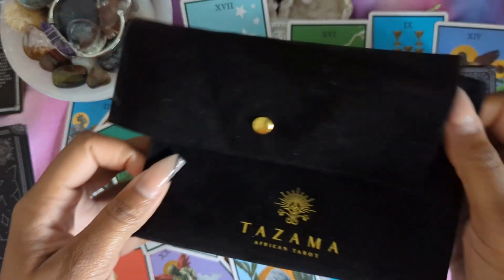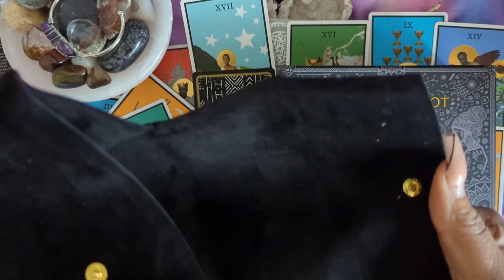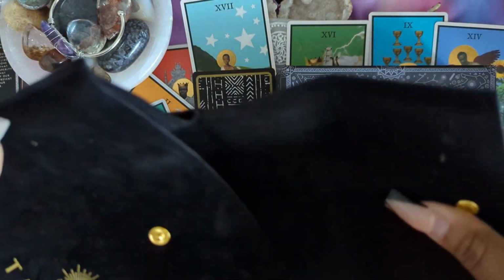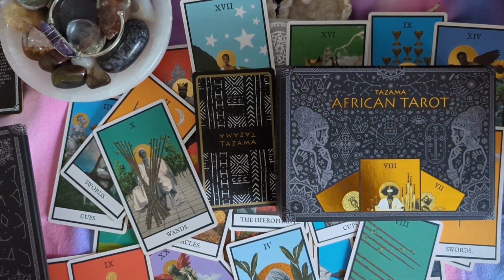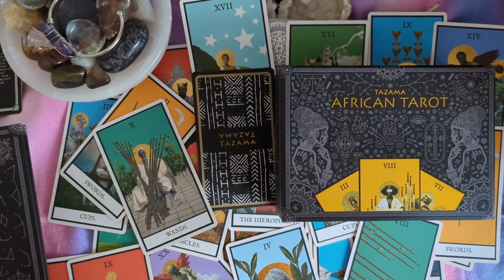And even the added little velvet-like suede pouch, I think that's pretty cool. That's pretty neat. I like that. So in any case, let me know what you think of Tazama African Tarot by Abusua Pa, sorry.